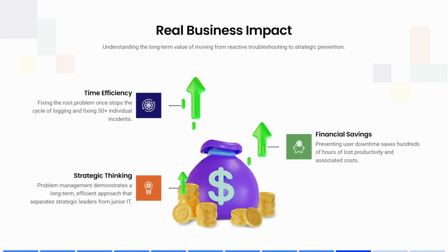Problem management saves money. How? User downtime costs companies money. If 50 employees can't access the intranet for an hour, that's 50 hours of lost productivity. Fix the problem permanently and that cost goes away.